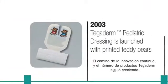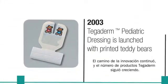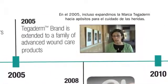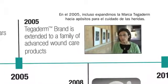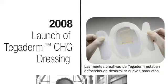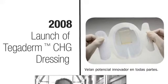The journey of innovation continued, and the number of Tegaderm products kept growing. In 2005, we actually expanded the Tegaderm brand into the wound care dressings. The creative minds of Tegaderm were focused on developing new products. They saw innovative potential everywhere.